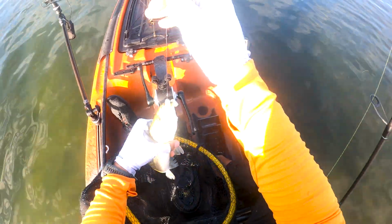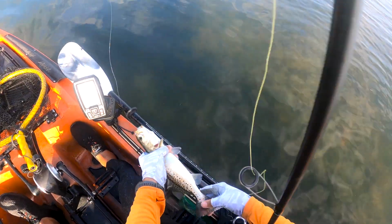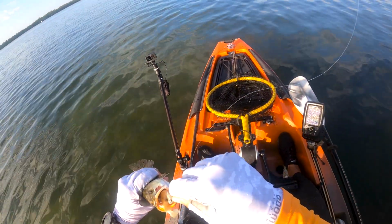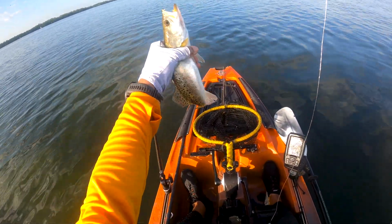Calm down, calm down. I'm gonna get a measure on him so I can gauge where they're at, where I'm at. That is 14 inches. That's a 14-inch fish. And he swallowed that thing. He choked it. So they all have been about the same size, so here we go.